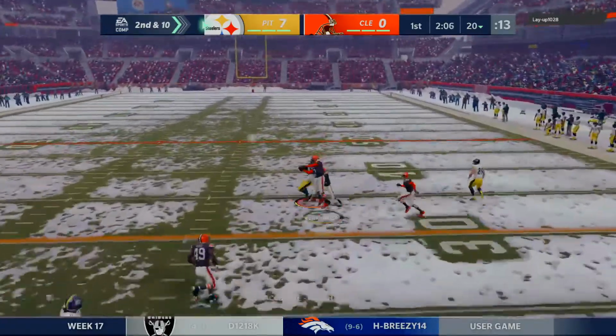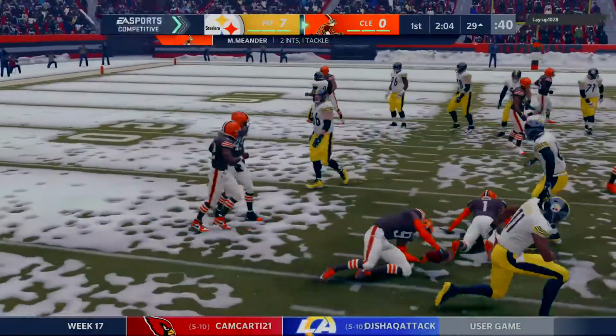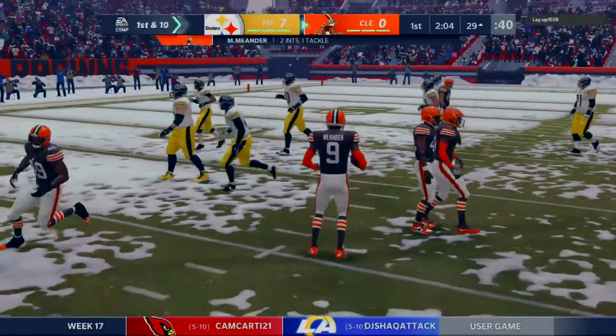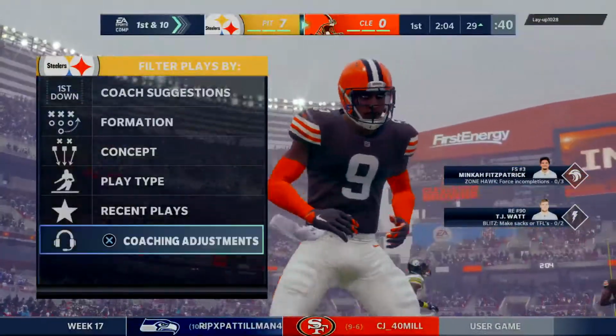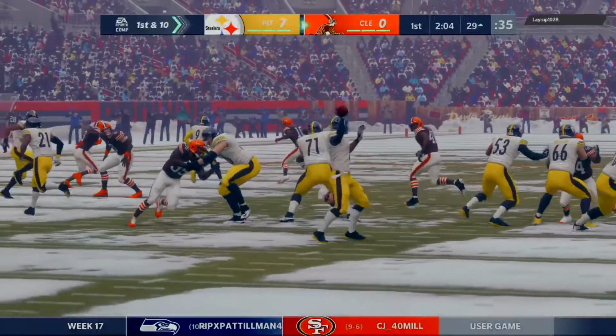Second down, here's Jalen Hurts. Into heavy traffic, and it's intercepted. Picked off near the 32. And they will take over at the 29-yard line. Second interception for him now here in this first half.